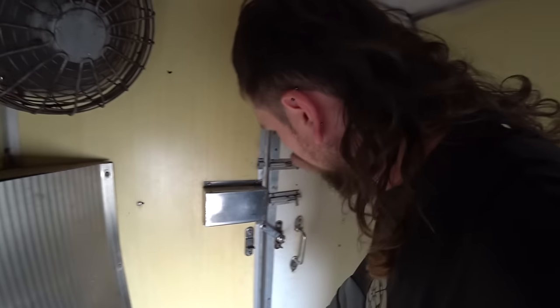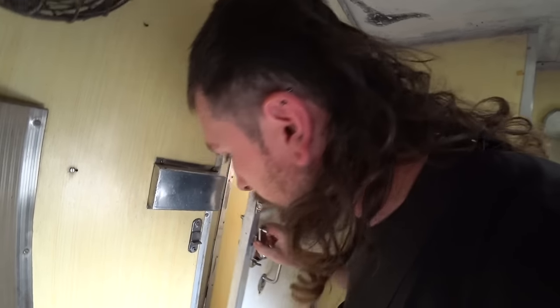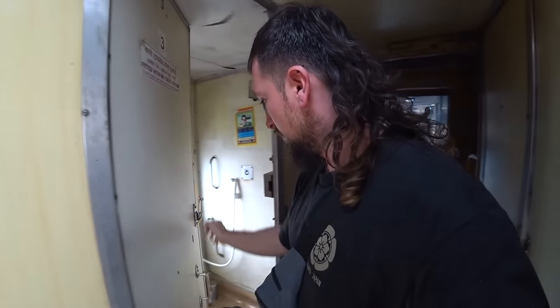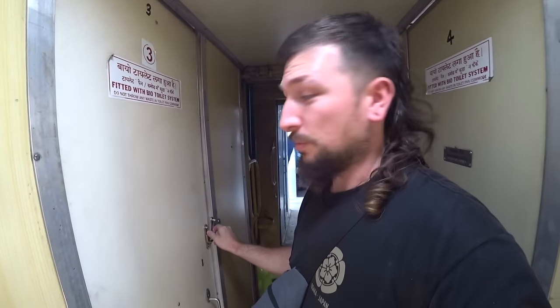So there we go. I thought I'd lock myself in then, I shit myself. Imagine getting locked into this toilet for the rest of your life. That would be fucking miserable. Sorry, I had to swear.